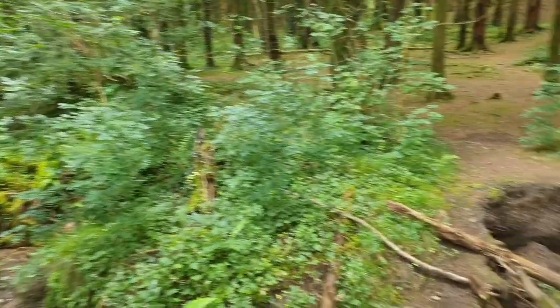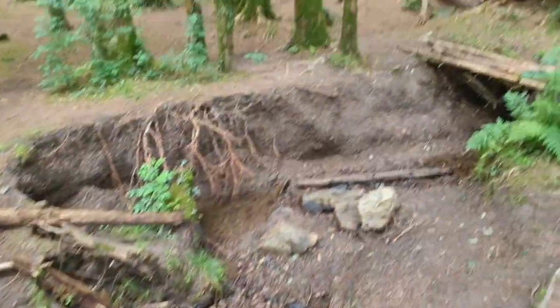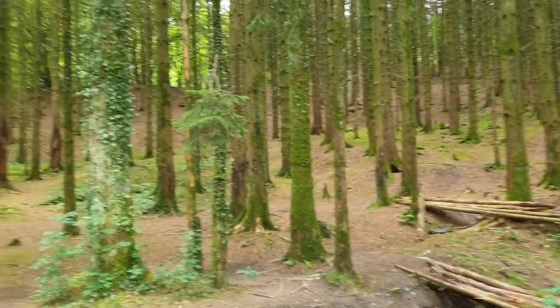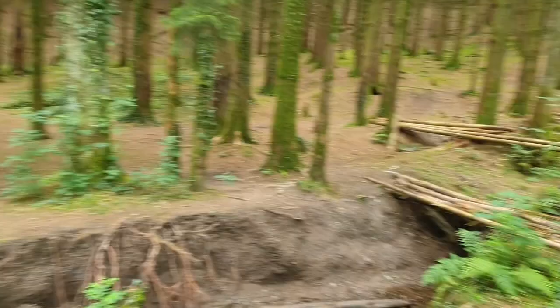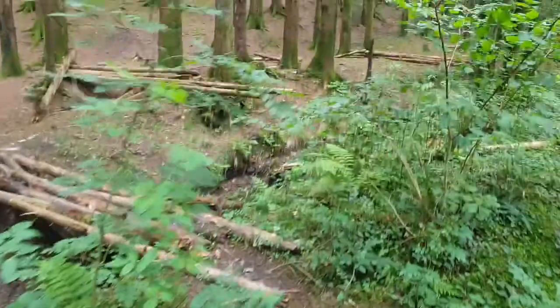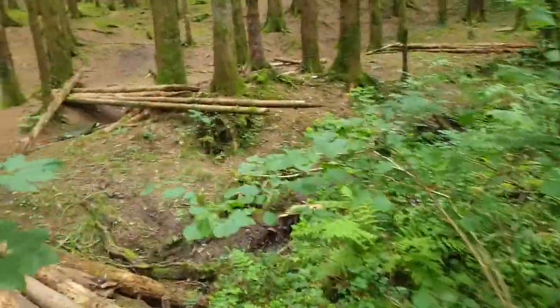Okay, this area is pretty cool. There's also been another campfire by here, but look how big it is. It's quite spaced out. And people have made man-made bridges to cross here. I'm not too sure that's safe, in all honesty.